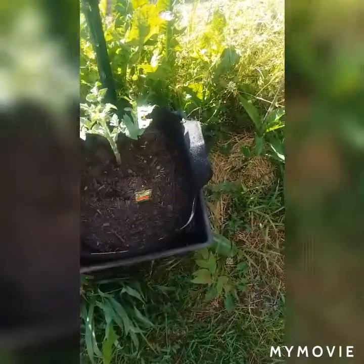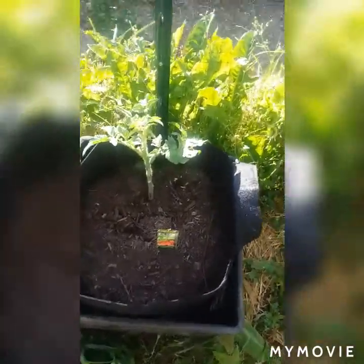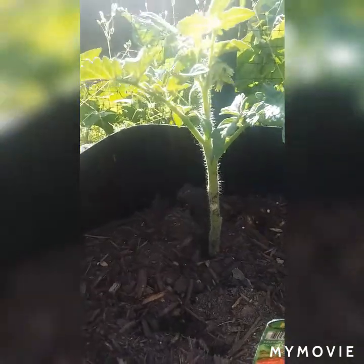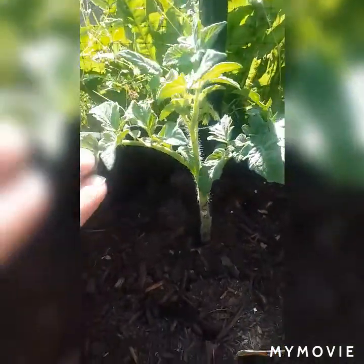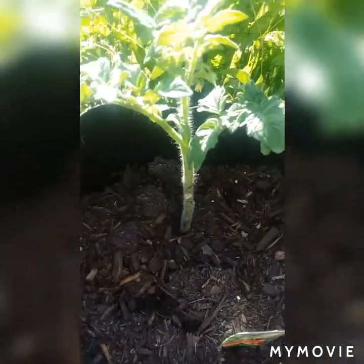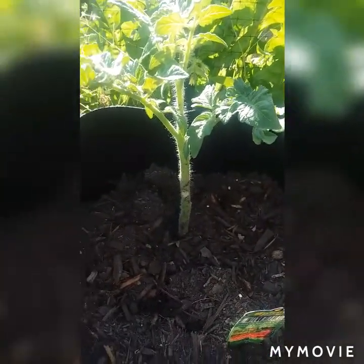Over here is one of my new tomatoes. This is my husky cherry. It hasn't really grown a whole lot since I put it in, but I'm not super surprised about that. Just keeping an eye on it. We'll see what that one does.